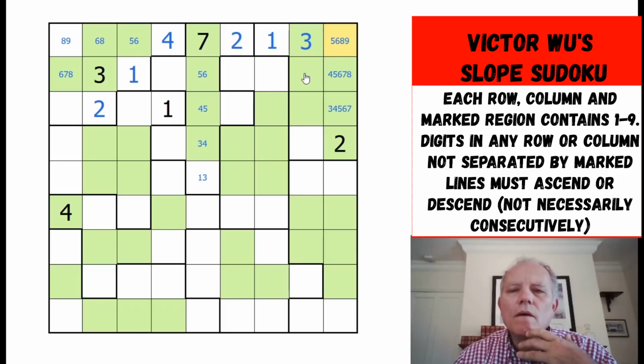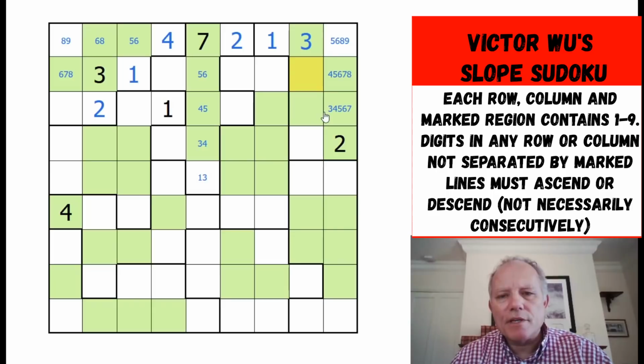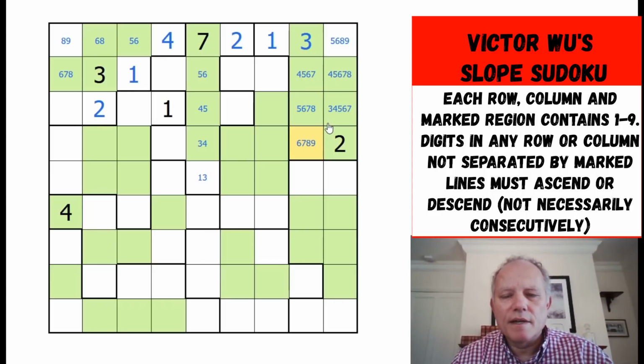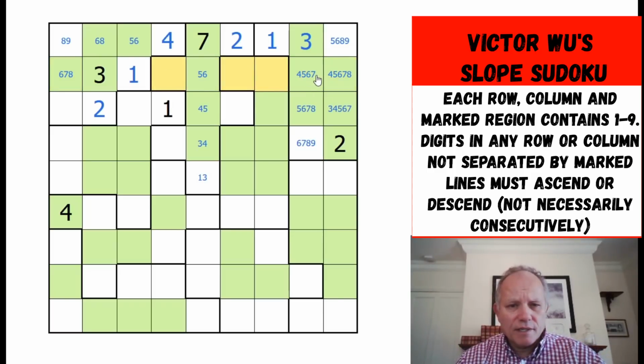Right, and this goes up this way, so 4, 5, 6, 7, 5, 6, 7, 8, 6, 7, 8, 9. Yeah, I don't know how to disambiguate much of that. In this row, I've got 4 of the 5. Yeah, okay, where can 2 and 9 go? I suppose anywhere in those 3 cells.